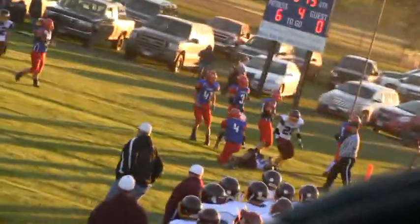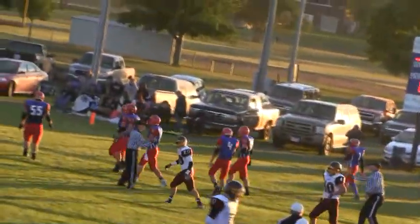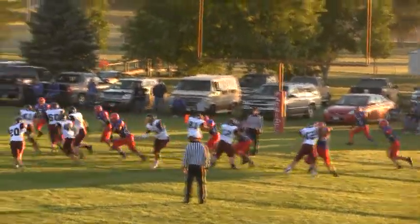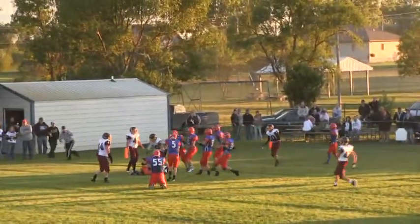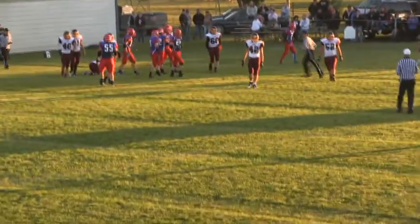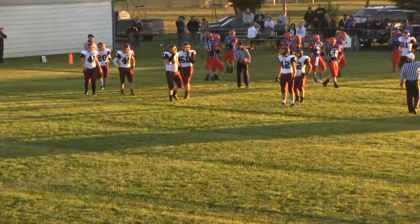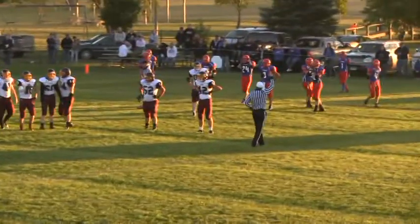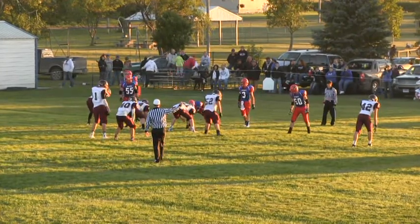And off to Gibbs. He breaks away from a tackle. Olson finally brought down at about the five-yard line. Third and goal from the five now. Pitch to Olson. Olson tackled. Trevor Hofer with the tackle. It'll be a no gain out there. In fact, maybe another short loss on that play. Third and goal now from about the seven.